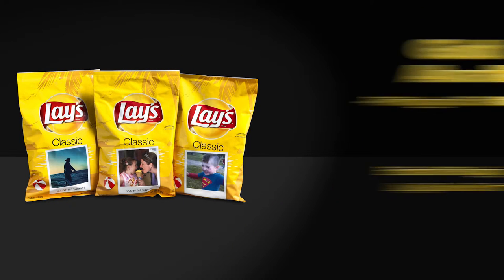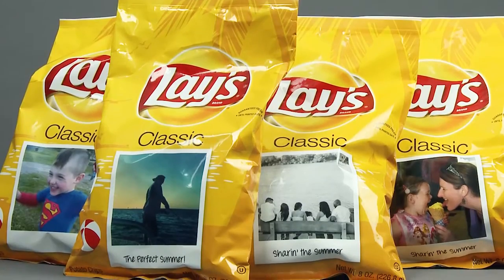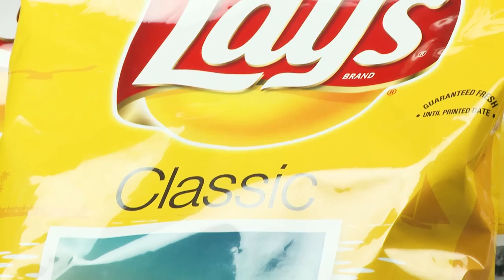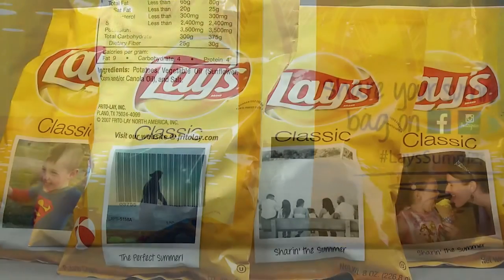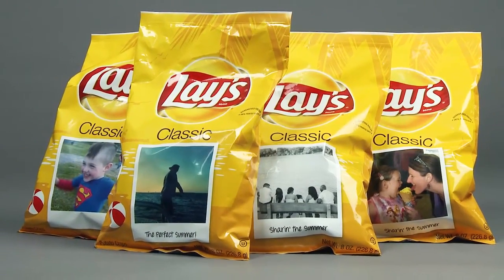Emerald Packaging Inc. receives a Gold Award in Printing and Shelf Impact for their Lay's Summer Promotion. Kevin Kelly, Chief Executive Officer for Emerald Packaging Inc., will accept the award. The Lay's Summer Promo is a digitally printed lamination incorporating variable data printing to allow for unique customer-submitted photographs to be incorporated onto each package. In addition, the package contains a unique barcode, linking the photograph to the package and the package to an individual consumer.